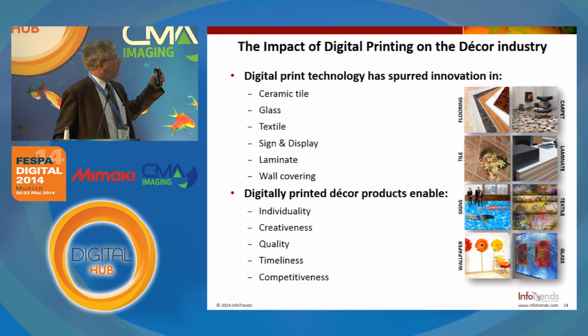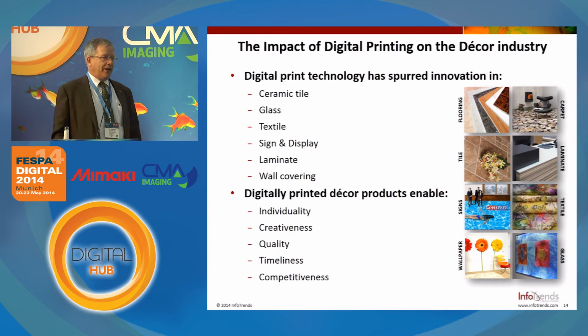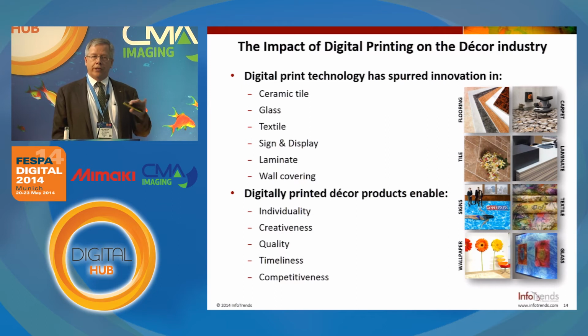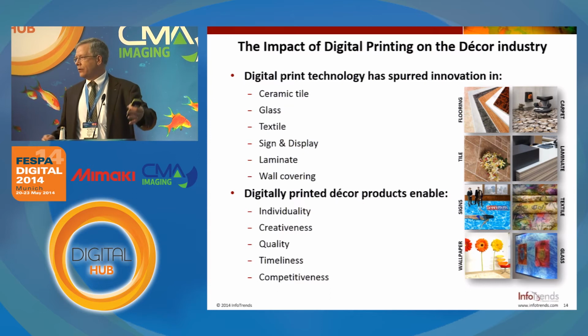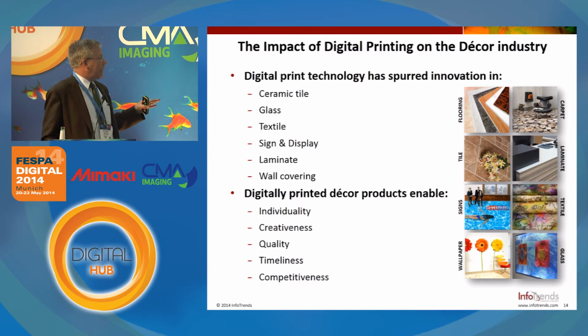Now, again, I want to stress the range of substrates here. This is actually my first FESPA here. It's been more of a wide format show. Tim Green is the analyst at InfoTrends who covers wide format. I had the opportunity to be here because of another speaking engagement, and so I am just aghast, stunned when I look and I can see in various implementations mirrors, aluminum, concrete, people printing on Venetian blinds, tile, all sorts of different substrates. And the ability to do that in a range of ways is really just stunning for me.